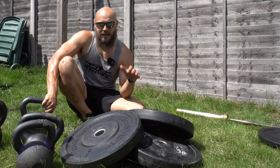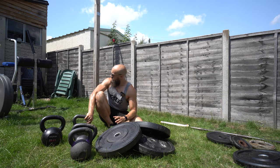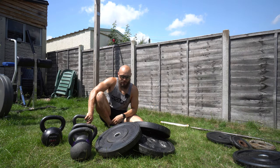All this was 485 quid plus 60 quid. You've got an excessive gym. There's not really a lot that you can't do with all this. You don't need the glute ham raise. I barely need it, but I wanted it and I bought it.